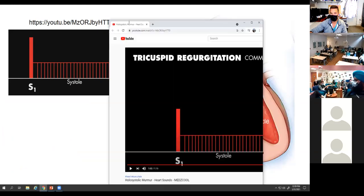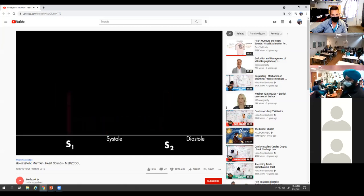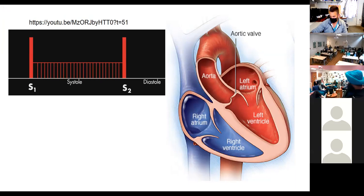here's a nice little image of just the murmur itself that we were listening to. So if you guys remember the murmur, I'll just let you listen. So it's going to be holosystolic like that, and basically you have blood rushing from the ventricle into the atria through the entirety of systole, just because there's an opening right there, right? So it's going to be that typical blowing systolic murmur.